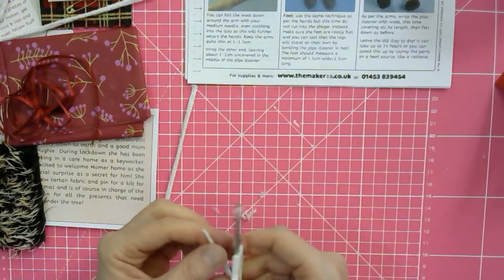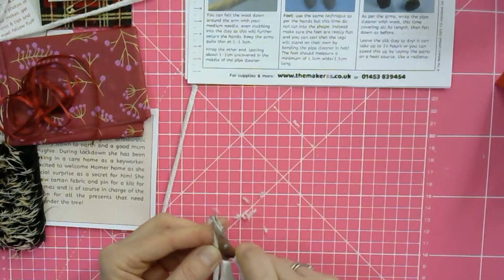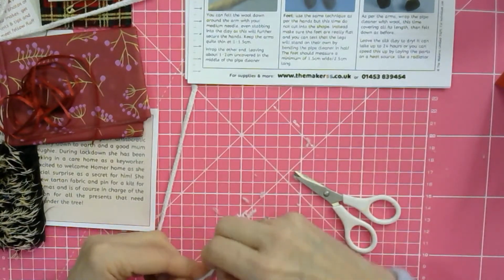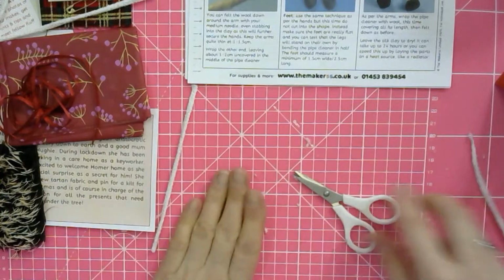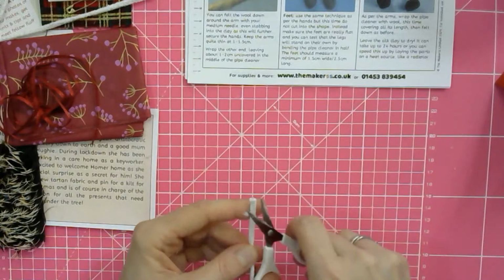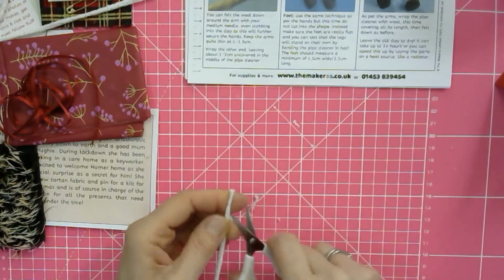This side works better than this side. Might have a go at this one again. I think I'm getting the knack. It might just take a little while. Oh, I know what's happening. The end of my pipe cleaner is slightly twisted, so that's where the scissors get caught on. And now I'm going to do this already for the legs, so I don't have to do this in a minute. So hopefully you're all happily shaving your pipe cleaners.